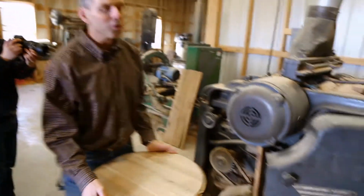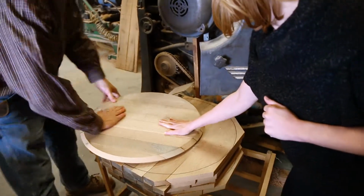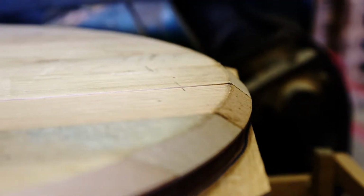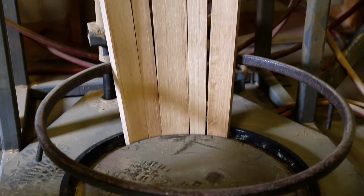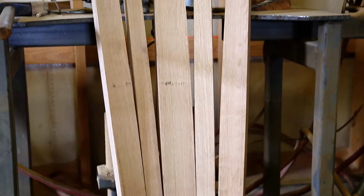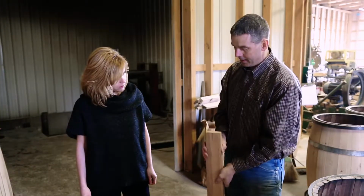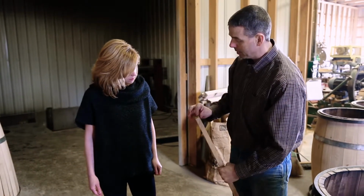And so you'll run it through the planer a number of times, and it'll begin to plane that down to a set thickness. The jointer cuts this board, and you can see that it's more narrow here than it is in the middle. It's been cupped. Oh, I see.